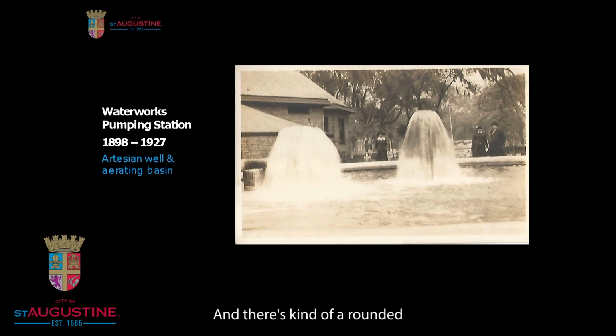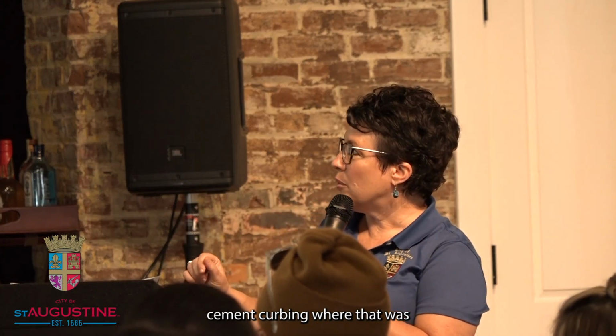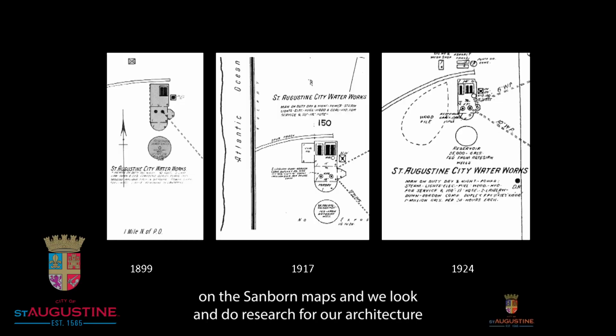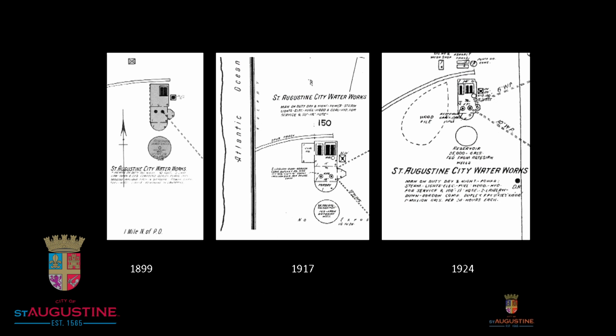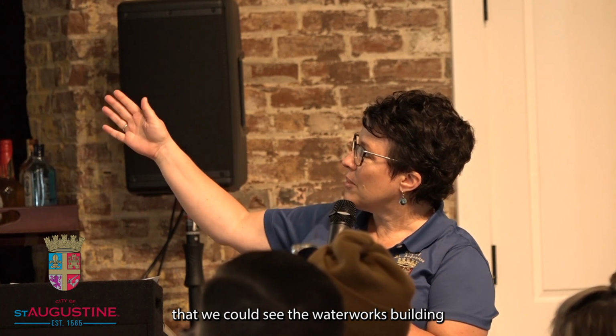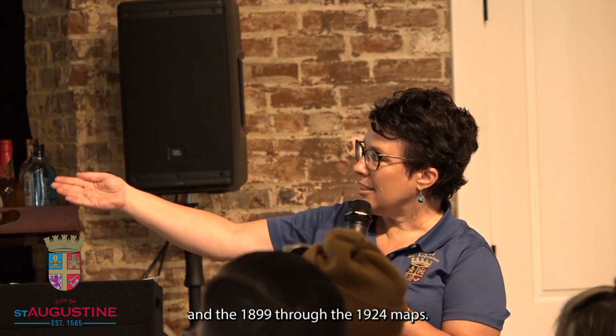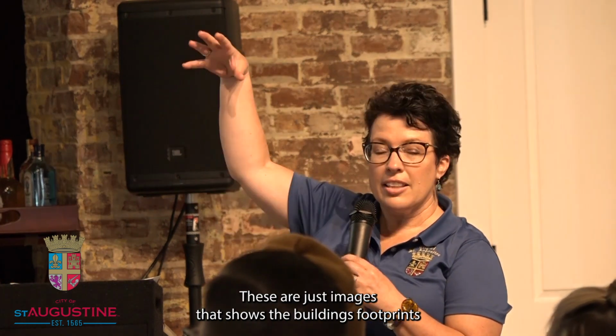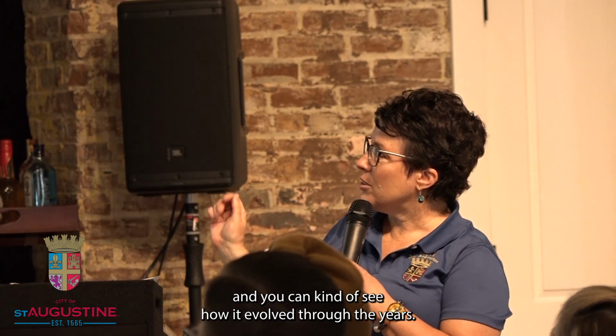Next slide. And it had the artesian well and aerating basin, and you can still see that on the back. There's a rounded cement curbing where that was, and you can see the remnants of that. And it's interesting on the Sanborn maps when we do research for architecture, that we could see the waterworks building on the 1899 through the 1924 maps. These are just images that show the building's footprint. And you can see how it evolved through the years.